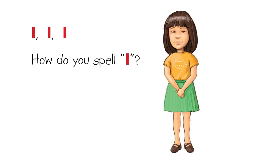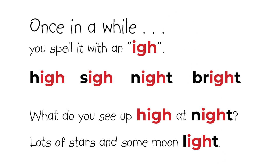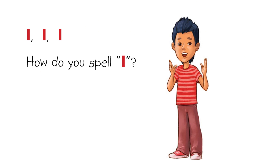I. How do you spell I? Once in a while, you spell it I-G-H. High, sigh, night, bright. What do you see up high at night? Lots of stars and some moonlight.